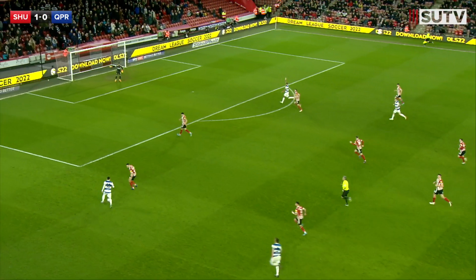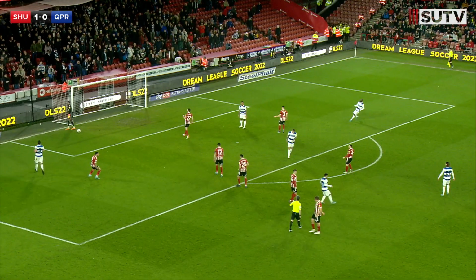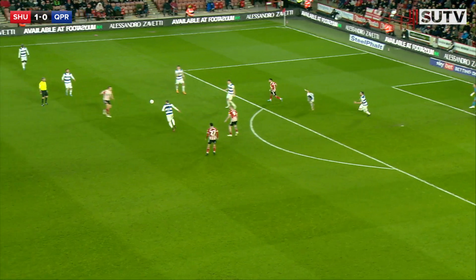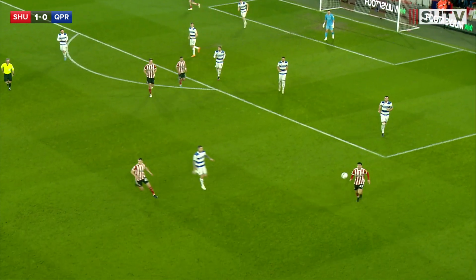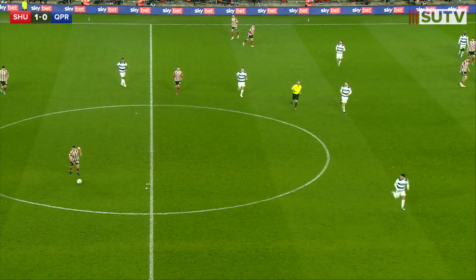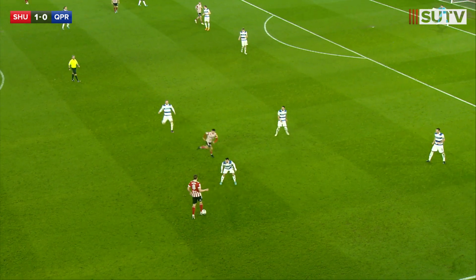Hendrick played the ball out to the left-hand side here for Chair for QPR, who is looking to cut infield. Chair will take a strike, a couple of yards wide. Here's Norwood over the top. Barbe with a header down. Berger will play it down to the right-hand side. Here's Gibbs-White on the edge of the box, takes a strike across. Didn't catch it as well as he'd have liked to, but it deflects back out to Gibbs-White near side. Here's Jeremovic.